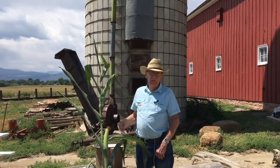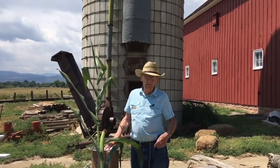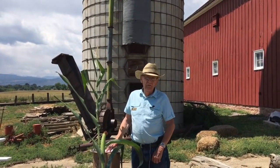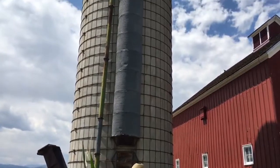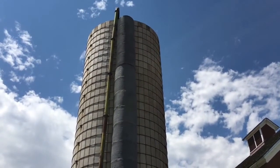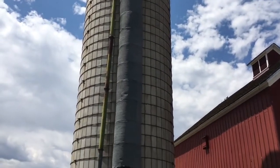This silo, the doors that would be in the silo to keep the feed in are removed. But as the silo gets filled, the machine on the left here is used to put this food for the cows up into the silo. And as it fills up, the doors will be put on until the silo is completely full.